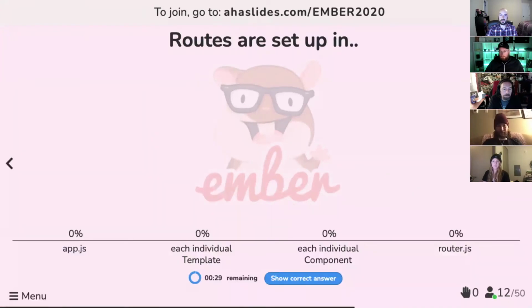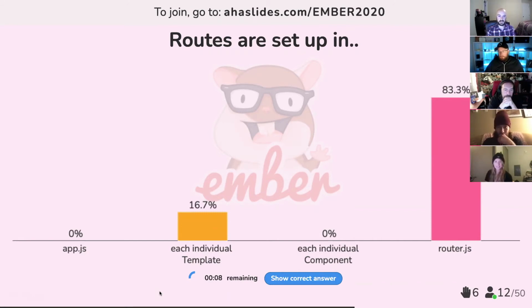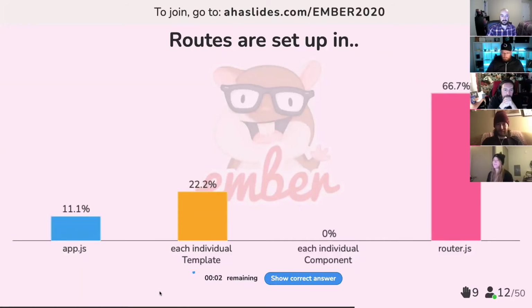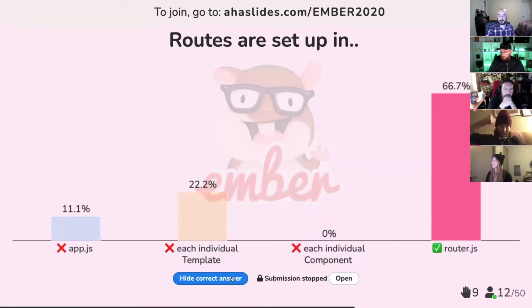And let's see. Are routes set up in app.js? Are they set up in each individual template? Are they set up in individual components? Or are they set up in router.js? Where do we set up routes in Ember? App.js, individual templates, components, or router.js? All right, the answer is router.js. We're setting up the routes in router.js, and then we're just going to drop a link to wherever we want to link to. So in the case we looked at, they were in templates.